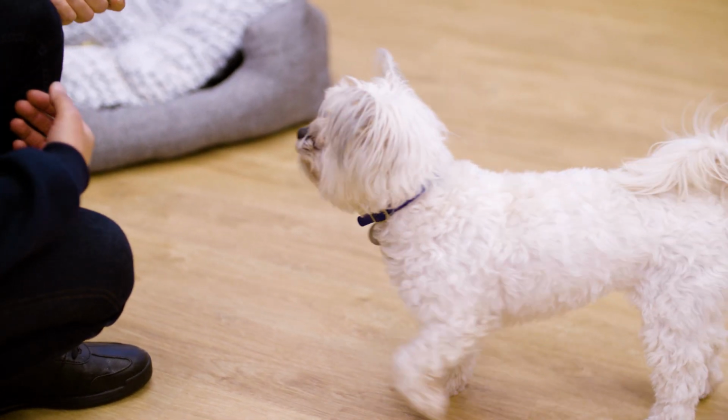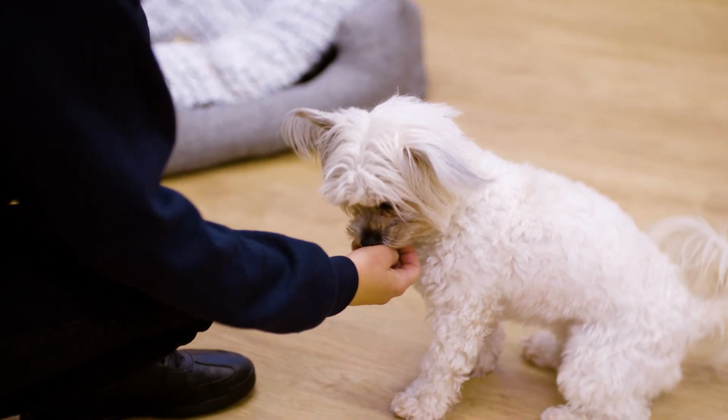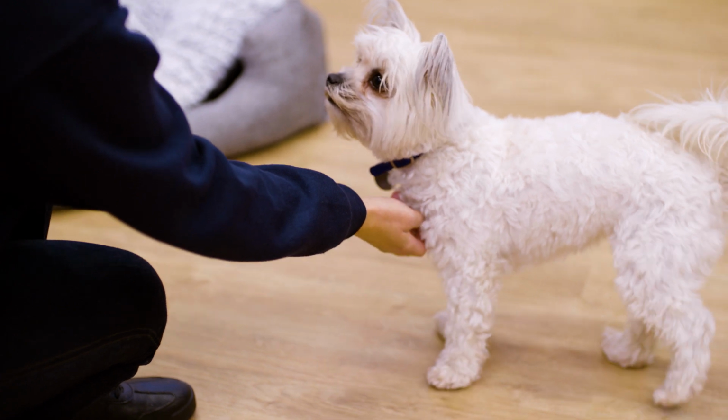Repeat these steps, but this time, stroke them in an area they're less comfortable being touched. Begin with only really brief touches, and then slowly increase the amount of time you're handling the dog for, remembering to praise and reward the dog as you go.